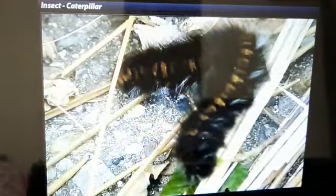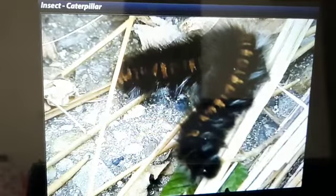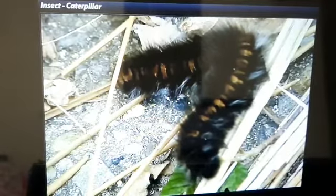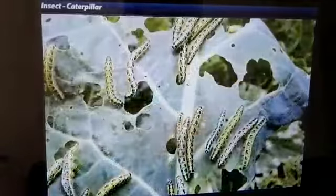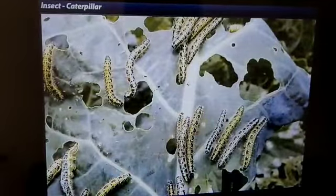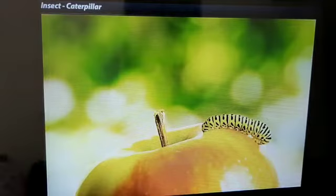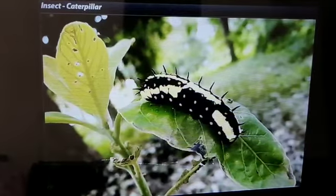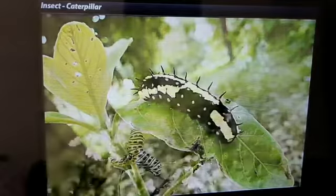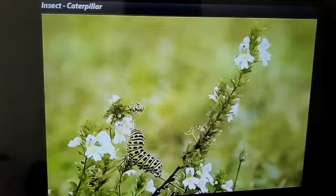Do you know that caterpillars eat a lot? They eat all the time. They like to eat leaves and fruits. So they are seen on plants. Have you seen a caterpillar in a garden?